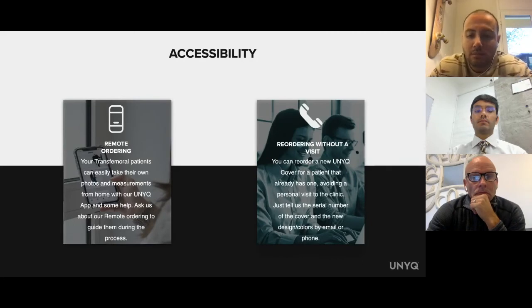And the reordering is very easy because we have traceability. We have a serial number on the covers. So if a patient wants a new cover, we only need a serial number. They don't need to come back and do measurements and so on, if they haven't changed the alignment of the components underneath.